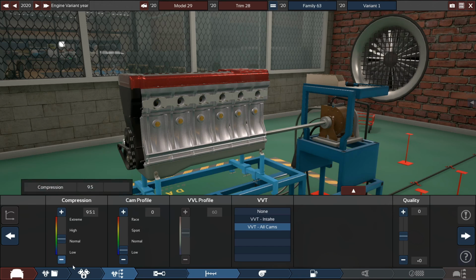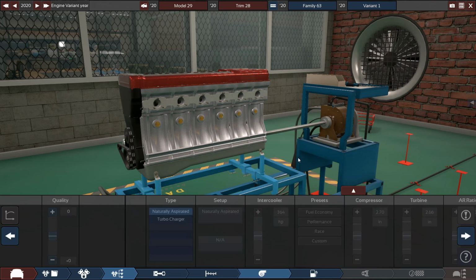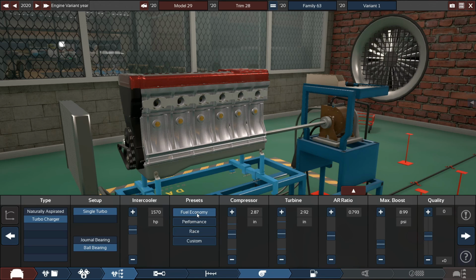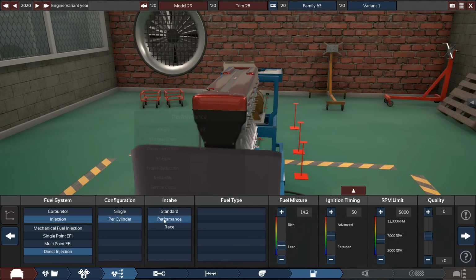0 cam profile, 9.5 to 1 compression. Now, diesels have usually, or they have very high compression ratios. We'll do it as high as we can to a reasonable degree. I'll change it later. For ball bearing turbo, we'll do a pretty big intercooler. Fuel economy focus to start. That's just our baseline for tuning. Direct injection per cylinder, because it's going to be just the best here.